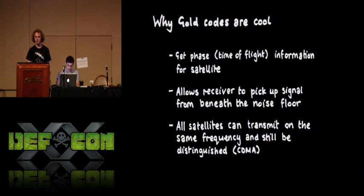Okay, so just to sum up why Gold codes are cool, they pretty much are the key idea in GPS. There's really three things. They allow us to get this phase information, which allows us to measure the time of flight. This is really the main measurement we want to make. As I just said, they allow us to transmit on the same frequency for all of the satellites and distinguish between them. This is basically a form of CDMA, the same technique that's used in modern mobile phone networks.